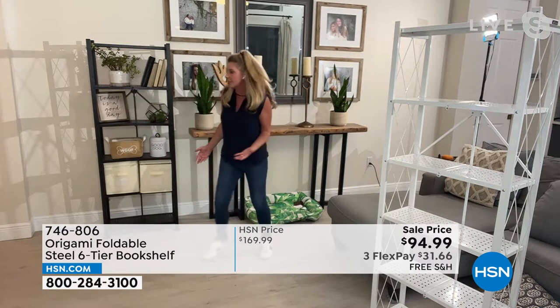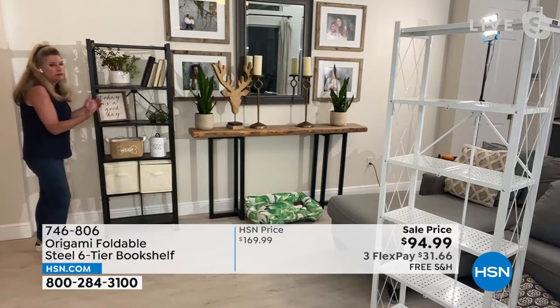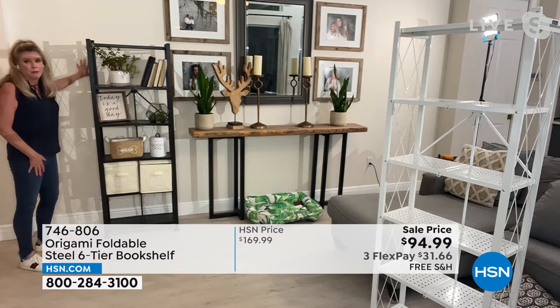But look at how great it looks right here. Let me just move out of the way here. Look at how great it looks right here. Like I said, I normally have two flanking this table, but if I could move this out of the way, you could see that this is just a blank wall right here.